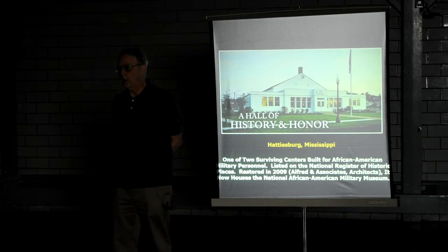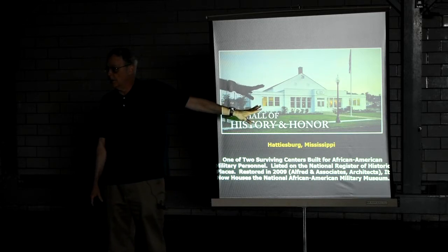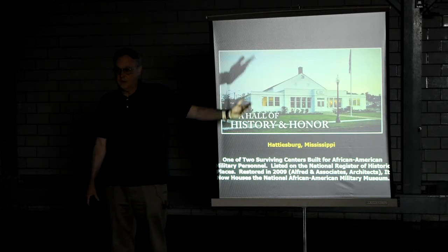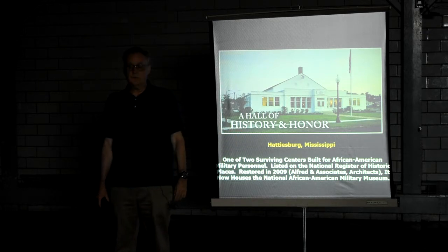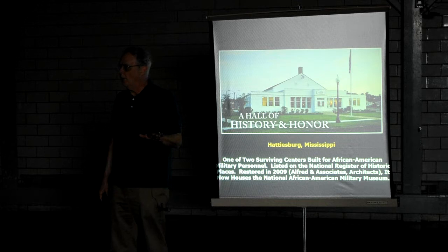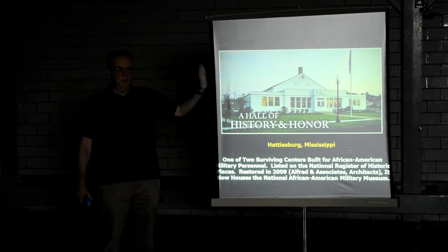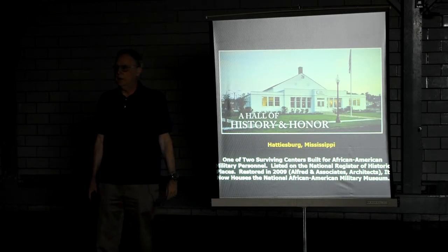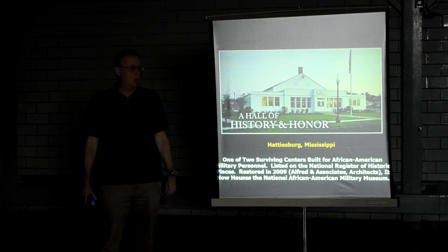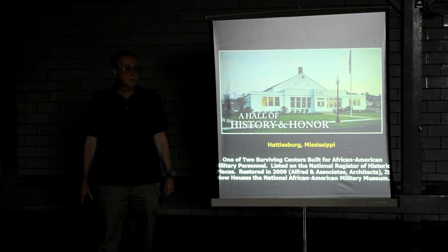I was contacted by the architectural firm which wanted information about how to restore the exterior of this building to its original appearance. I was able to provide them with that information. A small role, and certainly I was not decisive in any way in this regard, but here again, a building that has been transformed into a very important hall of history and honor with regard to military service in our country.